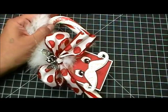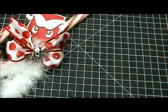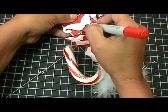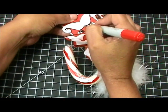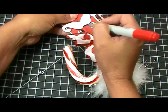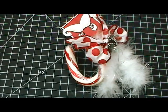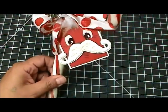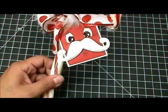You know what? Hold on, something's missing here. I need to color in my nose really quick. Okay, that didn't make a huge difference, but I knew I forgot something. Oh, there it goes. You can't really tell, but I see the difference, and I think it's cute.